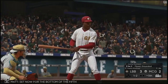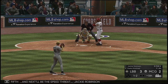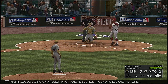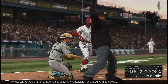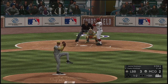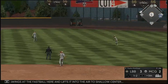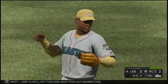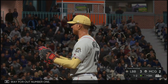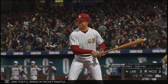Set now for the bottom of the fifth, and next will be the speed threat, Jackie Robinson. Good swing on a tough pitch, and he'll stick around to see another one. Another 1-2 delivery. He swings at the fastball here and lifts it into the air to shallow center. And Vlad will put this one away for route number one. Now batting, the center fielder. Now one down with the bases empty, and that'll bring in Mickey Mantle.